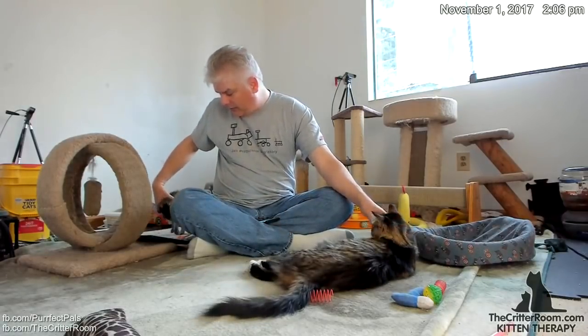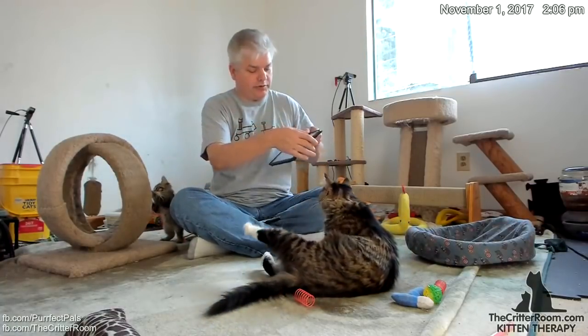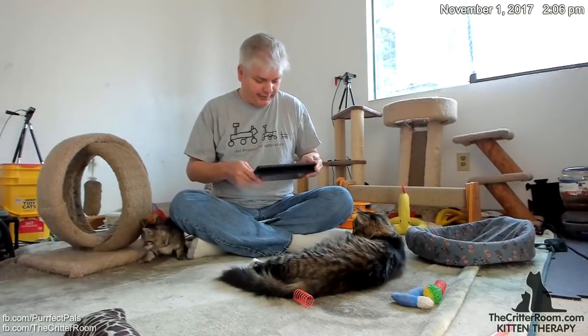What are you doing? Are you looking up? She wants to go somewhere. She put up a map of Washington and Canada. You want to go up north to Canada? You hear there's kittens up there? Tiny ones?